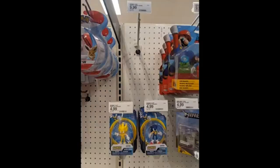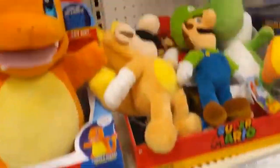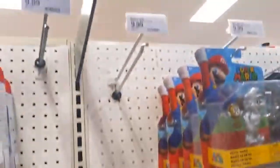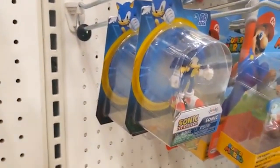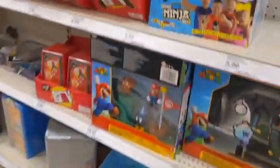There's a lot of Targets in this country and a lot of figures that have to get there. These toys aren't just going to pop up at your Target or every single Target in the country all at once. It's going to take its toll. Just be fortunate and glad that we even have the luxury to go to Target every day and not find Sonic toys. It's far worse in other countries.